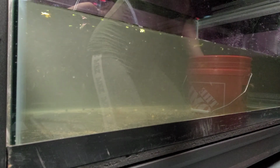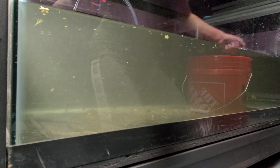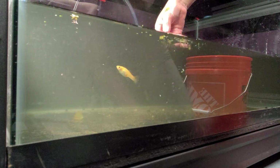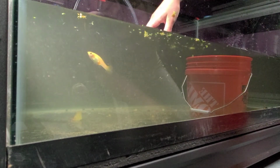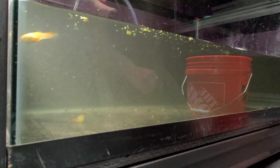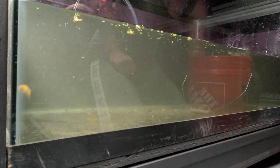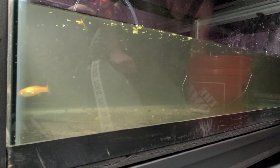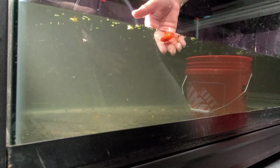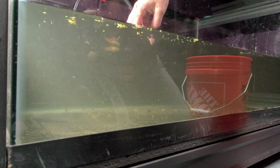Alright, who wants to be first? Who wants to be the big first big fat mama? Yeah, it's the same water you were just in outside in your tank, so don't freak out. New tank, who is it? Come here, you big fat mama. Ooh, actually looking pretty good.